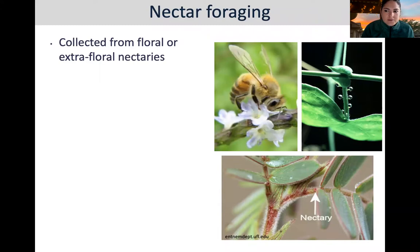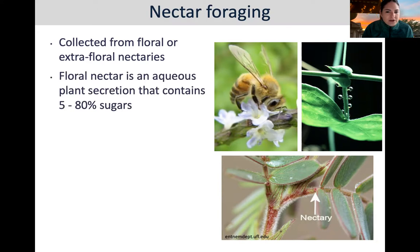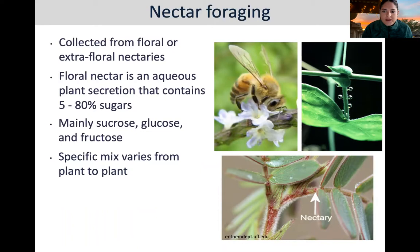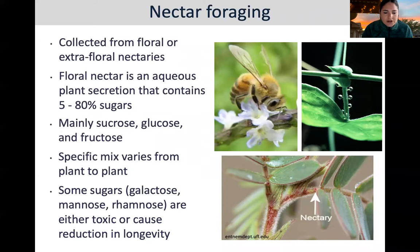Floral nectar is an aqueous plant secretion that contains between 5% and 80% of sugar content, and mostly sucrose, glucose, and fructose. The specific mix varies from plant to plant, so there are no two plants that have specifically the same ratios of these sugars. Some sugars like galactose, mannose, and rhamnose are actually either toxic to honeybees or can cause reduction in longevity. So not all plant sugars are made equally or are as beneficial to honeybees as others.